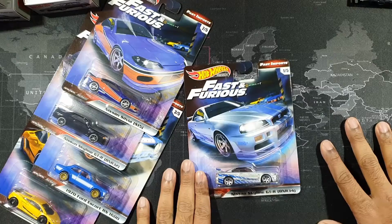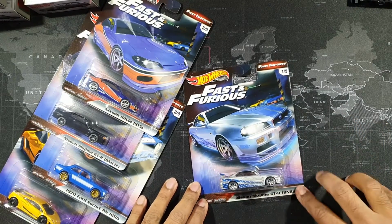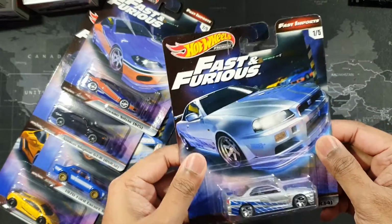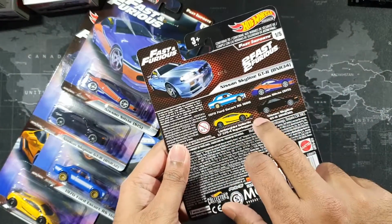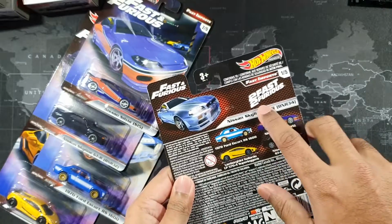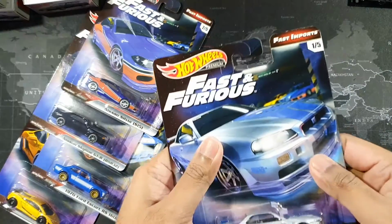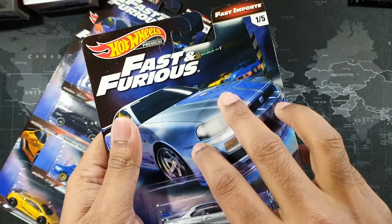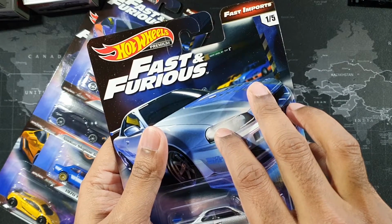So number 1, this is the Nissan Skyline GT-R R34, everyone's favorite. So here's the back. You can see the card art and the rest of the series and all the mumbo jumbo licensing. And this car appears in the 2 Fast 2 Furious movie. Yeah, and here's the front artwork, beautifully done. And if you closely check, you can see the other 4 in the background.